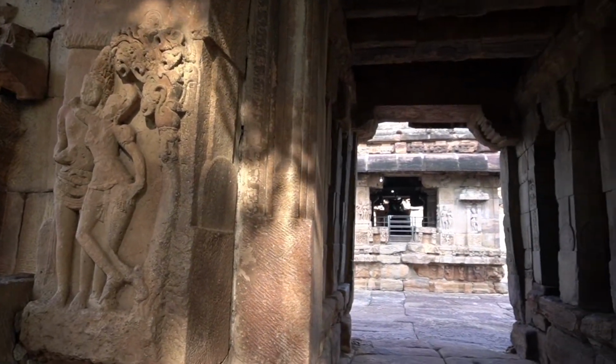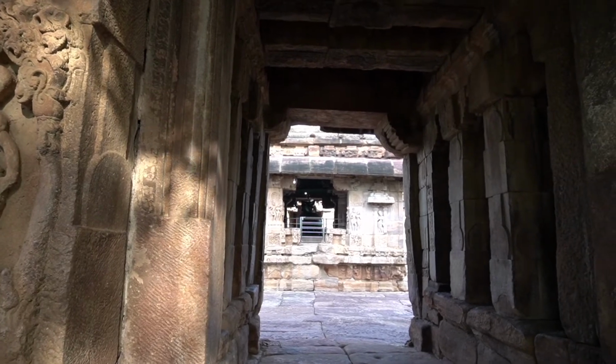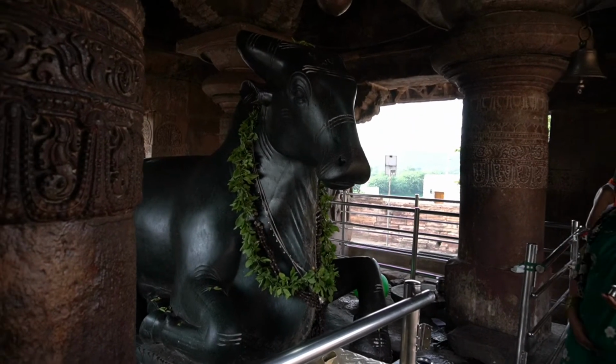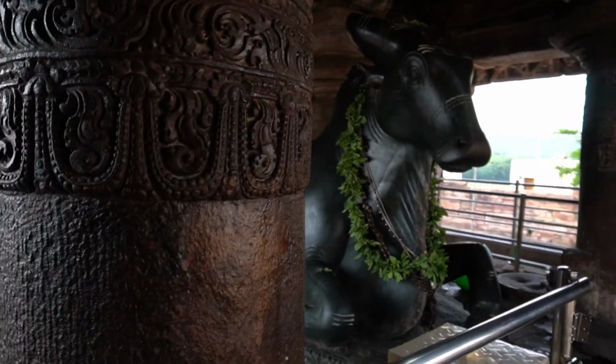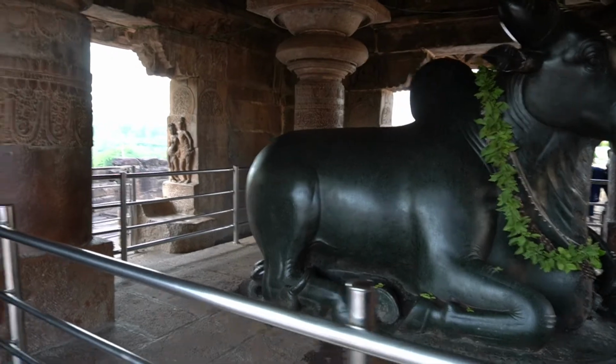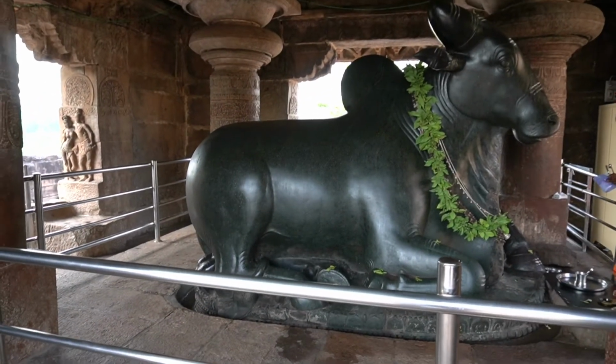Virupaksha temple is the most sophisticated temple in the complex. It was built around 740 AD. It was built to commemorate the successful campaign of King Vikramaditya against Pallavas.